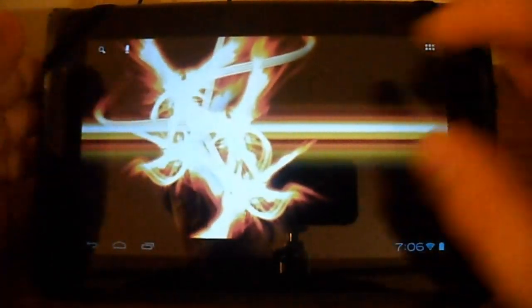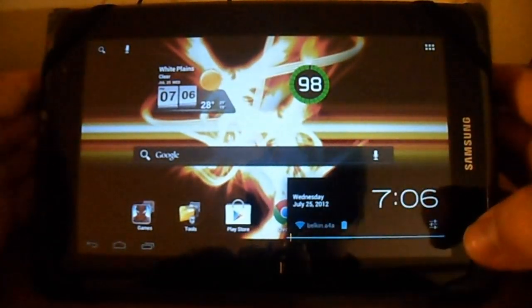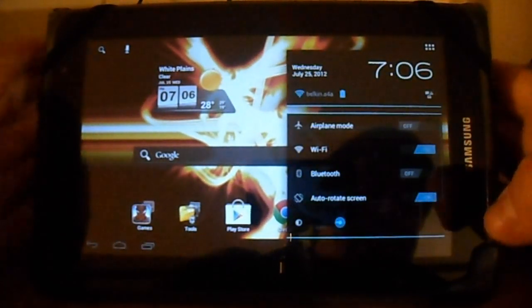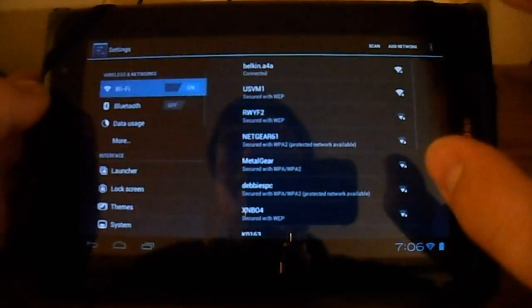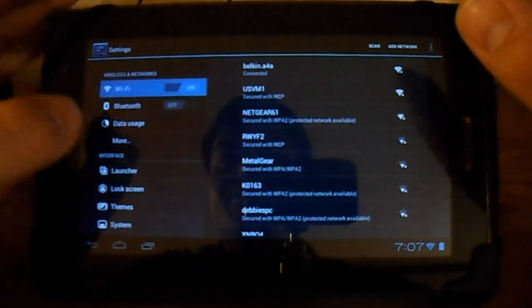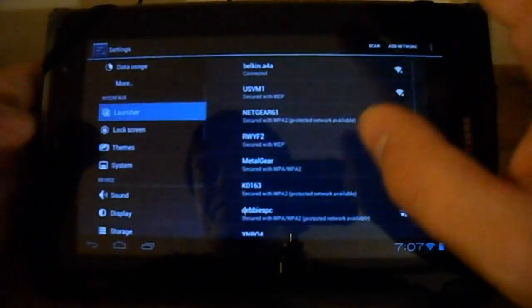So, you know, I like the extra settings. I don't need an extra app to overclock or anything like that, and all that fun stuff. I got Bluetooth, all the normal stuff. And then there's some extra options in here for launcher stuff. I mean, there's some interesting stuff in here.